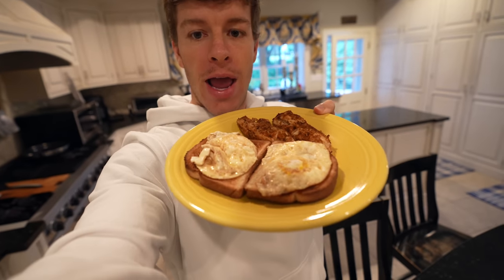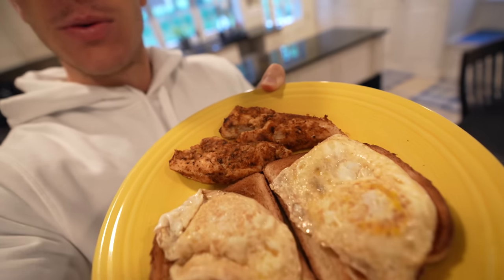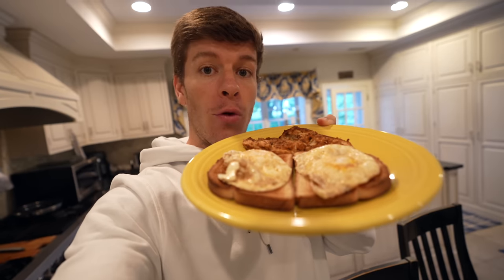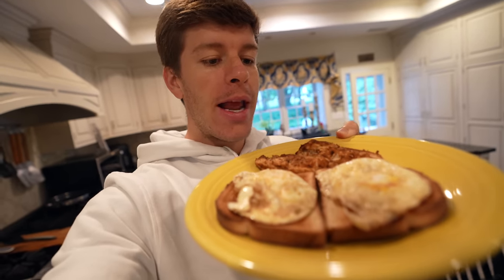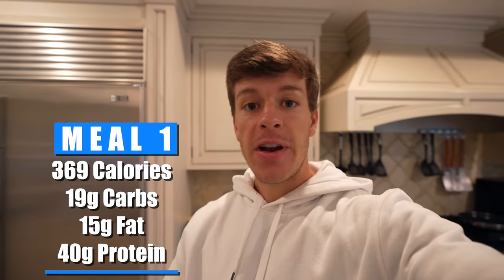We have 2 eggs, 2 pieces of low-calorie toast, and then 2 chicken tenderloins, which comes out to be 4 ounces. I cook the eggs in 4 grams of butter, but I'll go ahead and read the macros off for this first meal. So this first meal comes out to be 369 calories, 19 grams of carbs, 15 grams of fat, and 40 grams of protein. Very, very simple, but I actually really missed eggs and ground beef while I was in Houston, Texas, so I've added those back in.